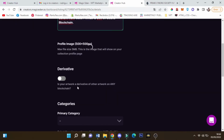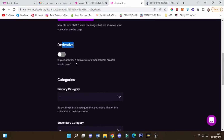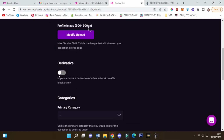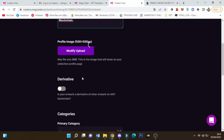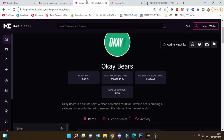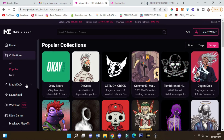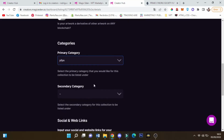Now we have derivative. This is for collections whose art is based on another NFT collection, for example, mutants, etc. We do not recommend creating a derivative collection, but if you did it, you can just indicate it here. In this case, the art is original, so we follow. Now we have categories. We can put two different categories, which is important because this will affect the position in the marketplace. I'm going to use profile pictures as primary category and art as second category.